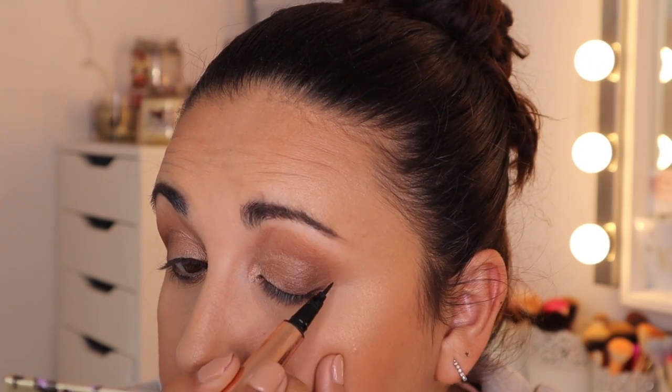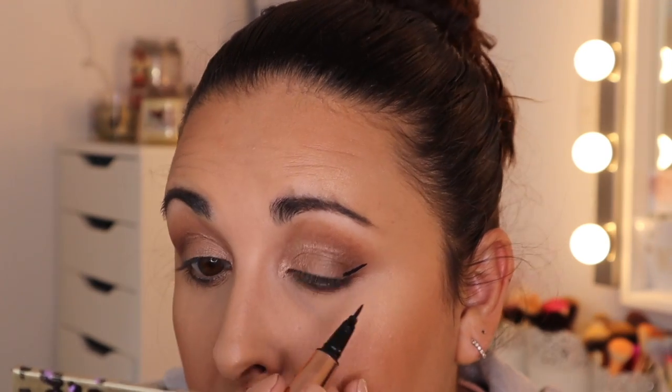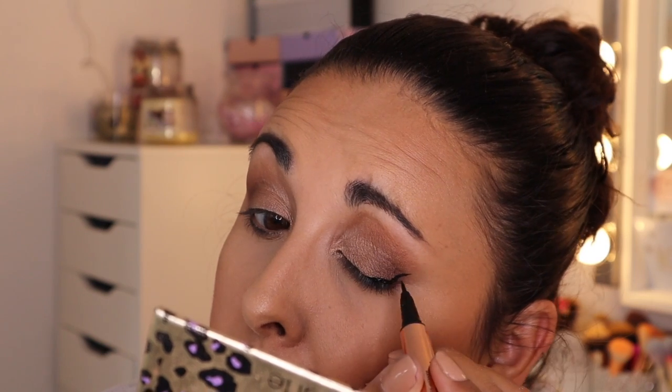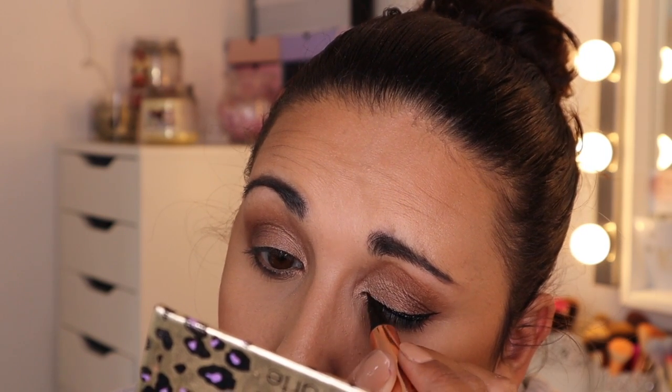So what I tend to do is I start over here and I will just do a line. And then I'll take that line and start bringing it onto my lid. And then I'll just do a little point here to make it a bit thinner. That's that one done. And then this is the hard bit now, to try and match it. So I've done the other eye off camera while I was on the phone to my brother, which is fine. It's messed up a little bit, but I've tried to correct it, so it looks okay. And then I'm just going to go in with some mascara, and I'll be right back.